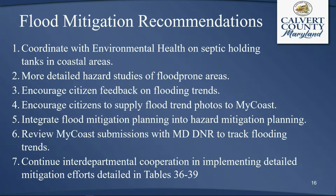I know we've spoken frequently about using the MyCoast app, and that is recommendation 4. And that is a state application that uses photos from citizens to show where the flooding is occurring, but also to help build those trend lines. How frequently is it occurring? So don't be afraid to continue to submit the same photos of the same areas, because that is telling us, okay, well, this is not just happening once or twice a year. This is quite frequently occurring.